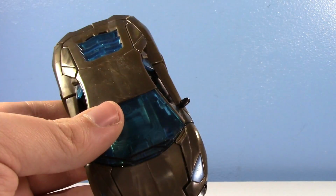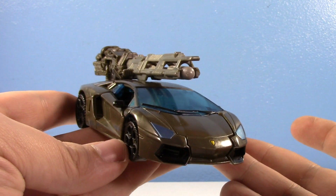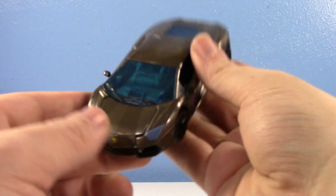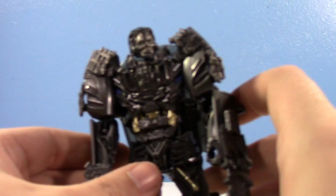It's not bad. You can put this on the top. That's good. But yeah, does it roll? A little bit. Actually rolls pretty well, surprisingly. So yeah, there's the old one. Not the greatest. Definitely the Lambo mode is the better mode. Let's transform the new one.